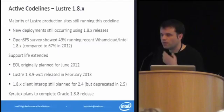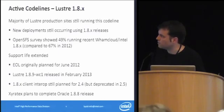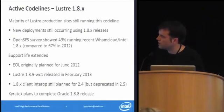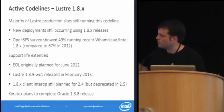We did see, the CWG did a survey a couple of months ago, and this is the second of those surveys, so we are now in a position where we could look for trends year on year, and there was a definite shift of 2.1 really gaining on 1.8. So still 1.8's in pole position, but 2.1 was breathing down its neck, basically.